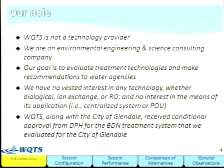One clarification that I want to also put out: we are not a technology provider. We are an environmental engineering and science consulting firm. So what we do is evaluate treatment options for water agencies, and we have no vested interest in any specific technology, and frankly, I don't care what technology someone picks as long as it's the best technology for that application.